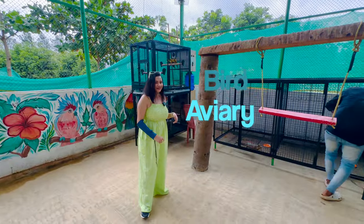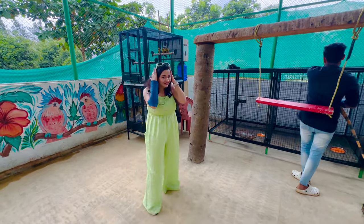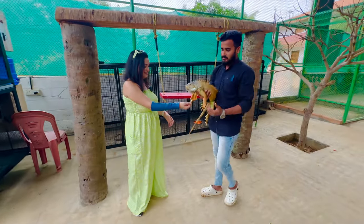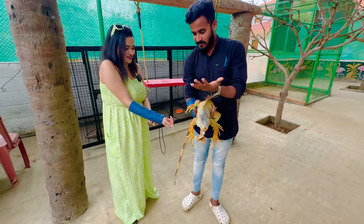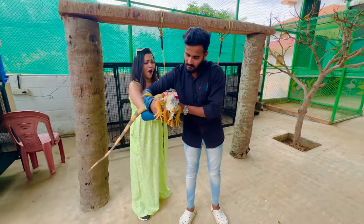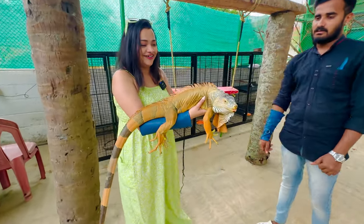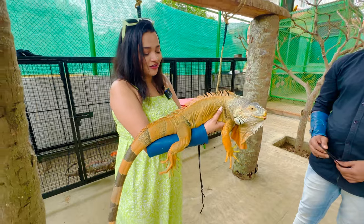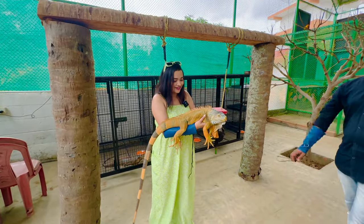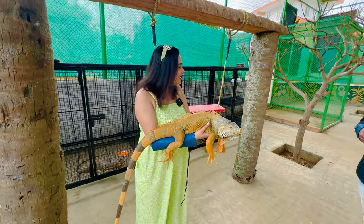Okay, so I'm going to be a daredevil and hold an iguana. Oh my god! I was not expecting it to be so soft. It's heavy though.